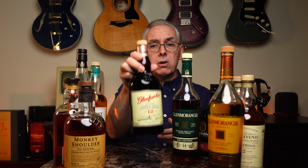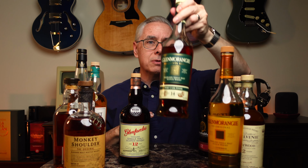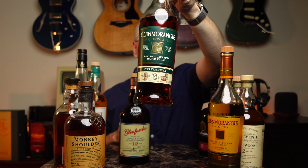The Glenfarclas 12 is at a great price point. It's a wonderful sherried whiskey, gives you all those lovely flavors, and it's a brand you can trust for all their different expressions. Again, the Glenmorangie comes in as my favorite hero. I love the port finish on it. I love those flavor profiles.